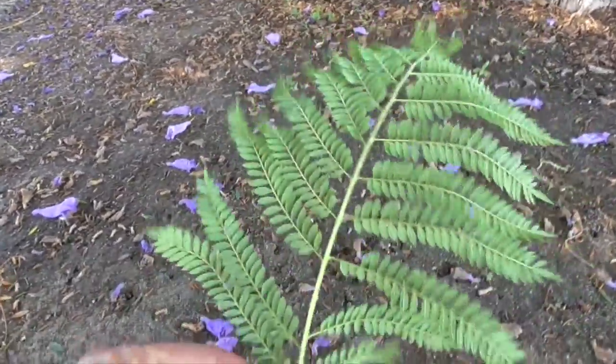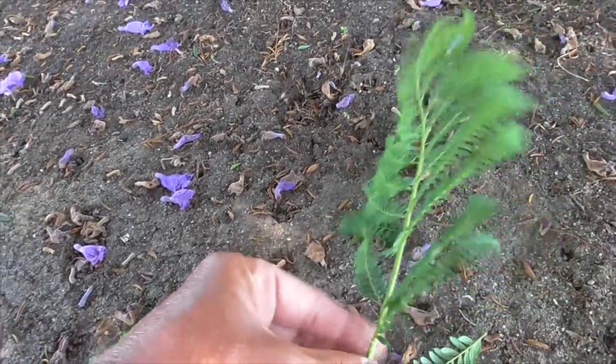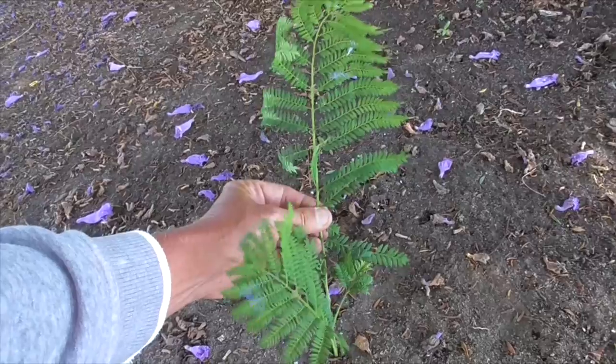Okay, so the leaves here alternate up the stem, one here, one here, one here, one here, as they work themselves up to the top. They're about 18 inches long. This one here is probably about 12 inches.